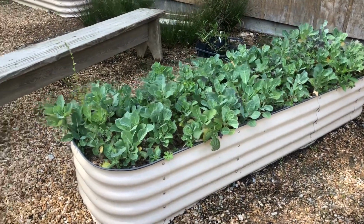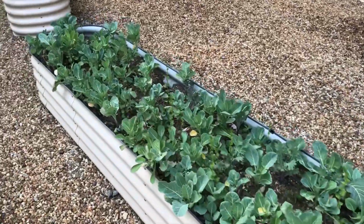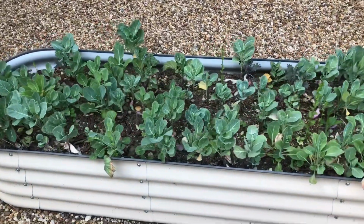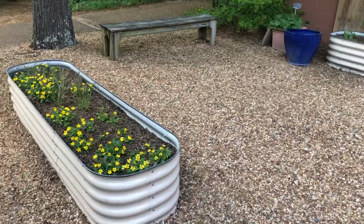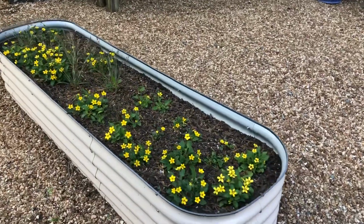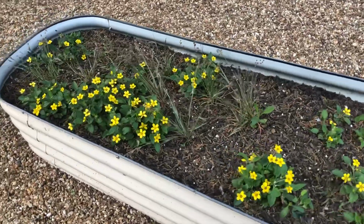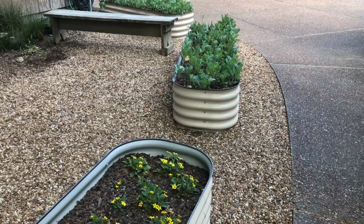Being an edible enthusiast, I'm always happy to see food crops being grown, and these kind of feed troughs are a great solution, especially if you don't have a lot of ground space. You can also grow native plants in them. And the whole point of my webinar on Tuesday is to show people how you can actually combine this concept with that concept and grow them all together.